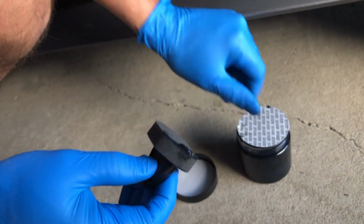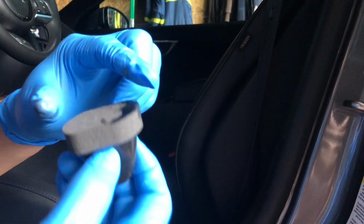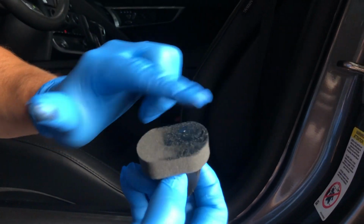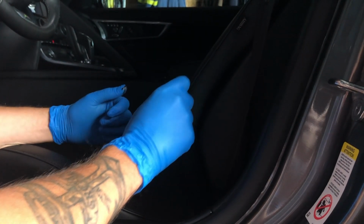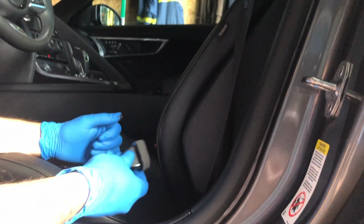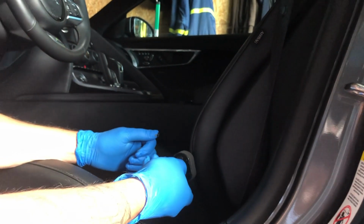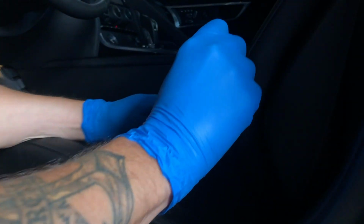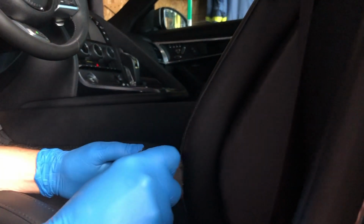Put this back on for now, and we're going to go in here and just partially, I don't want to get too thick on there. I want to just make sure it's nice and even so you don't have globs. And then I'm just going to rub it on that. Really, what you should be doing is daubing this like this, so you're not really getting any smear marks. You want it to look as natural as possible. So I'm just going to do this all the way along.